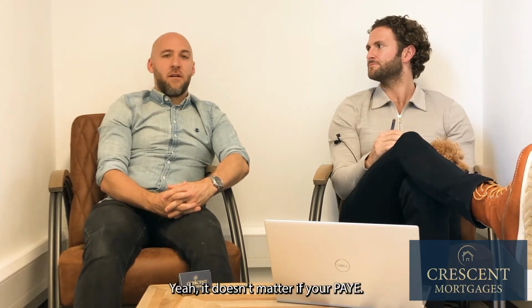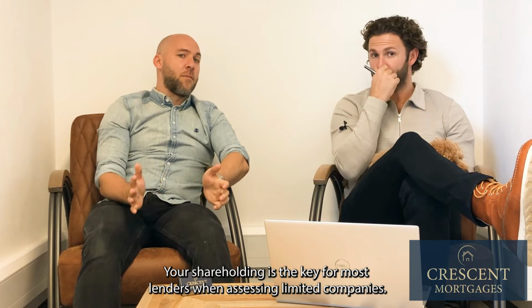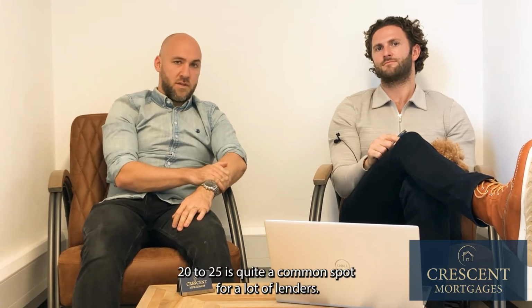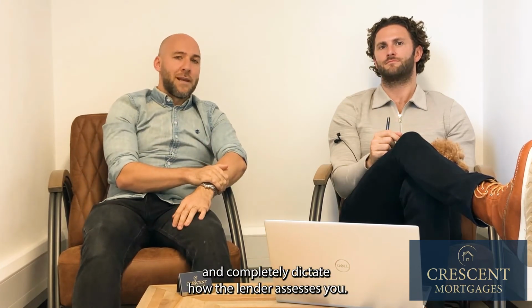Yeah, it doesn't matter if you're PAYE, you get monthly pay slips, you take a salary. Your shareholding is the key for most lenders when assessing limited companies. 20 to 25 is quite a common spot for a lot of lenders. It can go a little bit higher and a little bit lower, but ultimately the shareholding completely dictates how a lender assesses you.